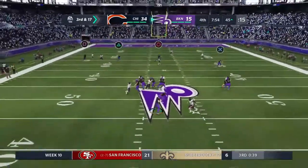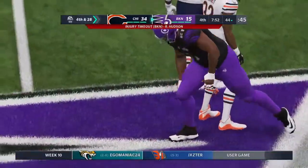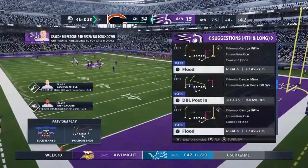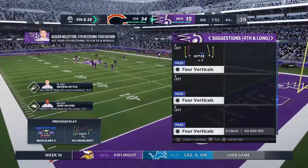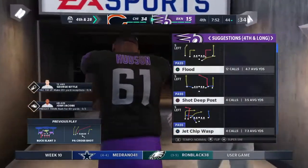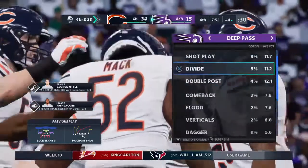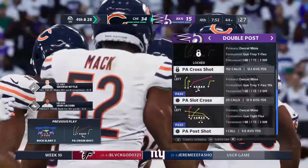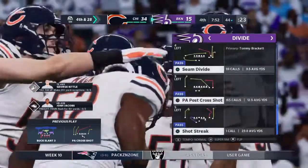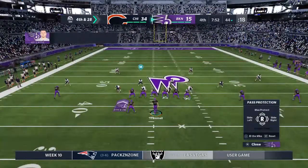Off play action. Trammell. He's going to be swallowed up. Sacked back at the 45-yard line. And now following that sack, looks like we've got an injured man down there on the field. While the training staff takes a peek, we'll take a break. All right, they're going to try and keep hope alive here on 4th down. They're going for it.